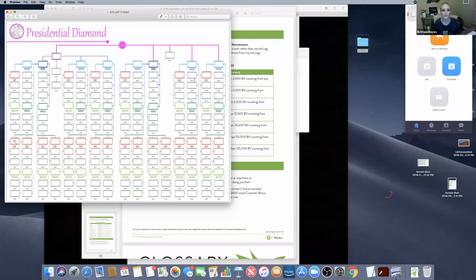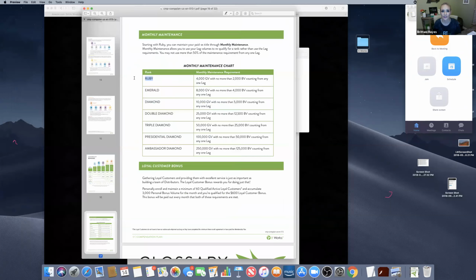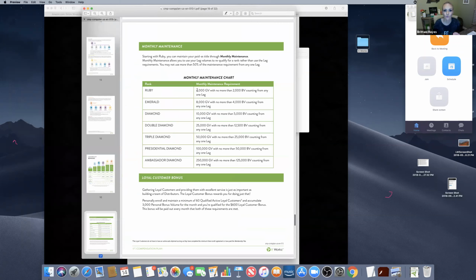And that volume maintenance happens from the time you're a Ruby. So this is where it gets really nice because you can maintain comfortably by volume, even if you have certain people on your chart that have stopped working while you're building to the next rank and you're strengthening your chart and you're replacing. You don't have to worry about every box staying at 400. You just have to worry about your overall volume, which is nice because that's something that's easier for you to control while you're building. So for a Ruby, the monthly maintenance is 4,000 with no more than 2,000 counting from any one leg.